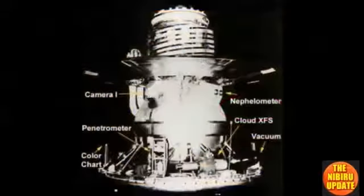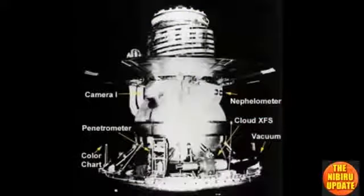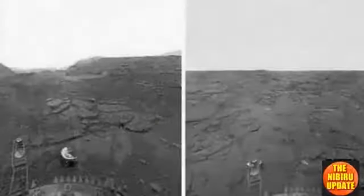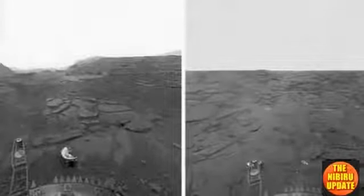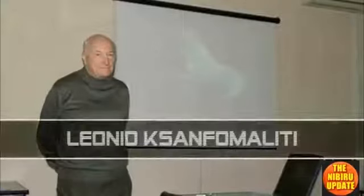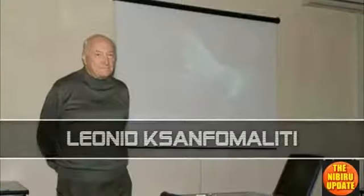The lander had cameras to take pictures of the ground and spring-loaded arms to measure the compressibility of the soil. The quartz camera windows were covered by lens caps which popped off after descent. These photos were top secret then, but now have been declassified. Leonid Kazanfomality, of the Space Research Institute of Russia's Academy of Sciences, a contributor to the Venera mission, suggests signs of life in the Venera images.